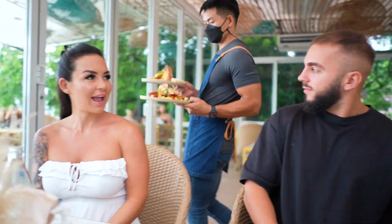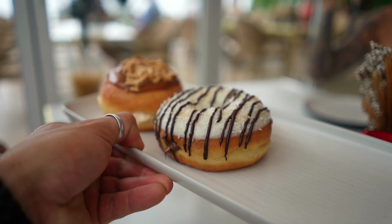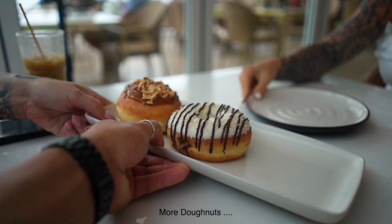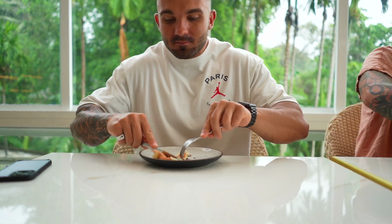Good food, man. Oh, you are kidding. I want to get a bite out. That one looks more aesthetic. Got donuts in the rest of your food. You won't want to miss it.